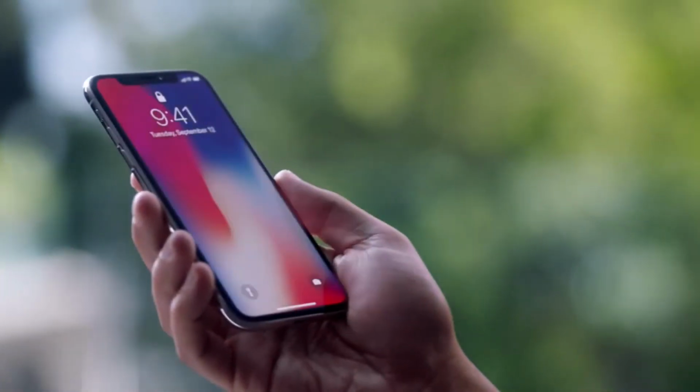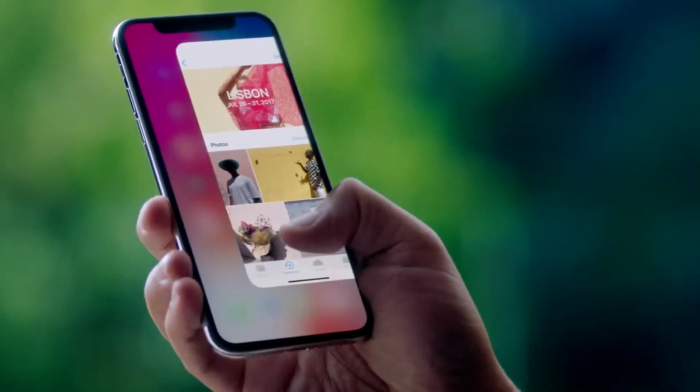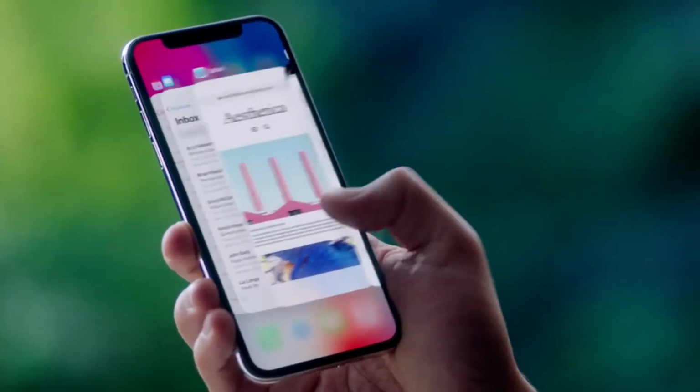So a little quick recap on what I think on this. I think it can do well, and it could potentially beat the iPhone 6, but Apple has to try harder than they've ever tried, and that price has to come down fast.